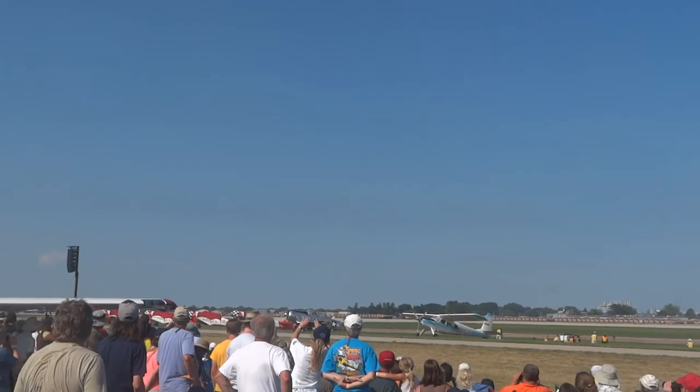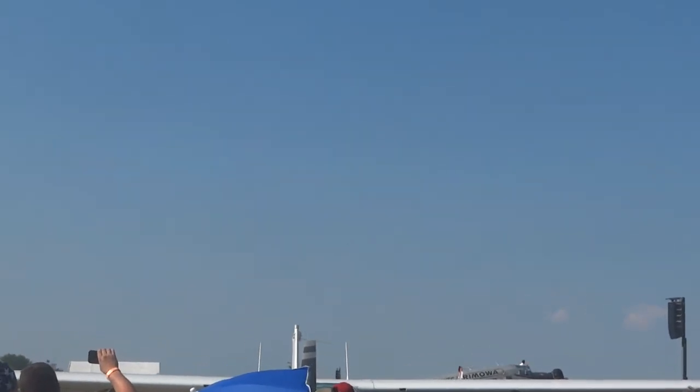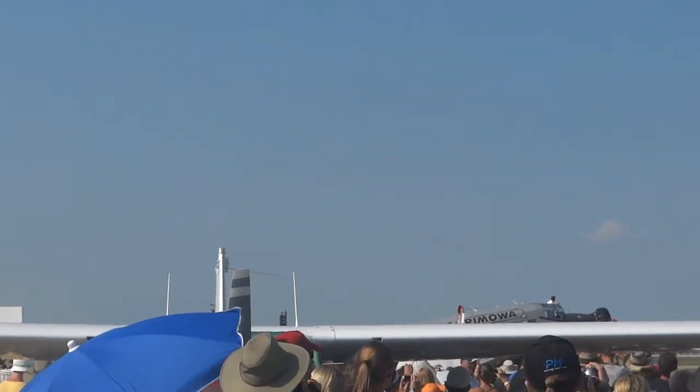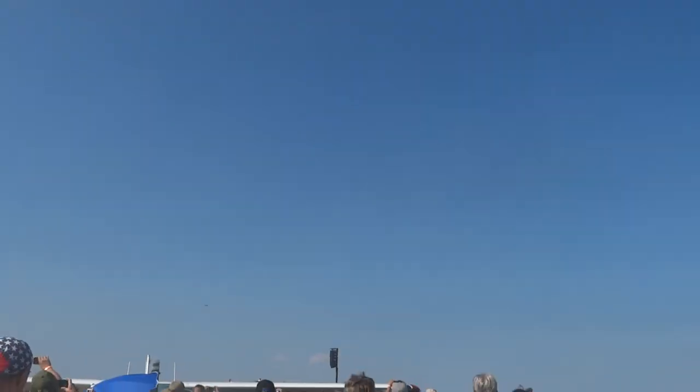All right. Call some speeds as you set up for your high-speed pass, but make sure you don't go past 0.95. Yes, sir. Showing 0.85 right now, 550 knots. Showing ready. 0.85 Mach there, 0.9, 600 knots. 0.915.